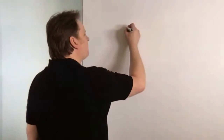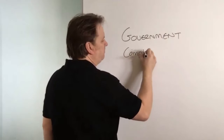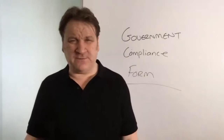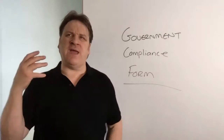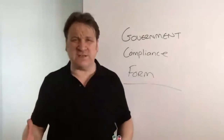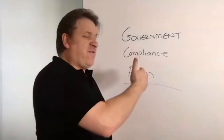So there's something called a government compliance form. It hasn't really got anything to do with the septic tank ban that comes into force on the 1st of Jan. It's something completely different, almost like an MOT certificate for the car, or when you go into a car park, you have to get a parking ticket. The government recently released a law saying that everyone that owns a septic tank has got to have a government compliance form.